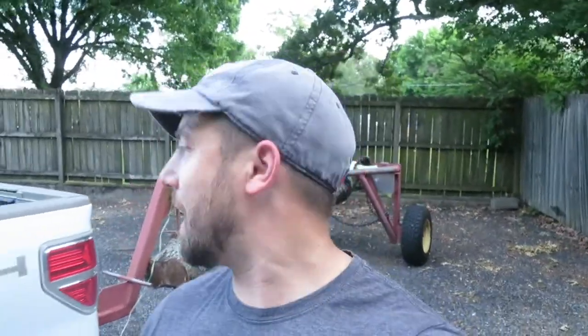There it is. Man, it was super easy to get it loaded up. I will tell you this, pulling it without a log is a little rough because there's no shocks on this, so if you hit something moving fast, it can bounce really high. But once you got some weight on it, it pulls pretty great. I'm not pulling this thing like 70 miles an hour.